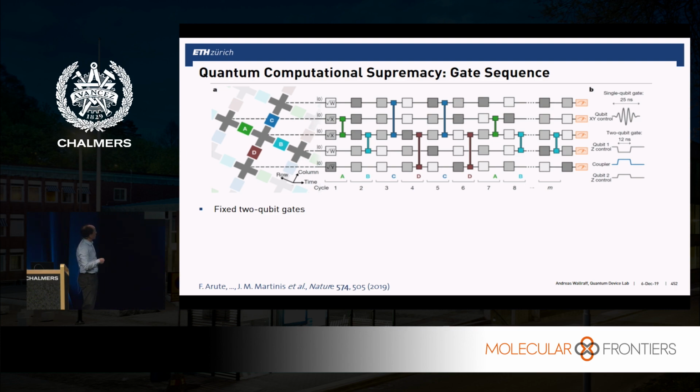And to do so, instead of implementing, say, an algorithm that would calculate the answer to a specific question, they chose to implement a set of random gates on their 53 qubits. The advantage of this set of random gates is that it creates a very complex 53-qubit quantum state. And this 53-qubit quantum state, as Per said, requires 2 to the 53 as the size of a Hilbert space to fully describe it. Exactly that is very difficult for a classical computer to calculate.